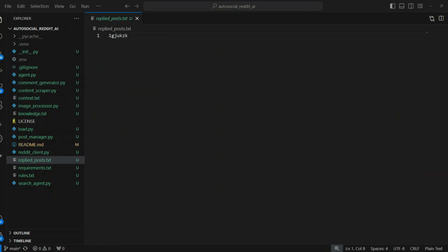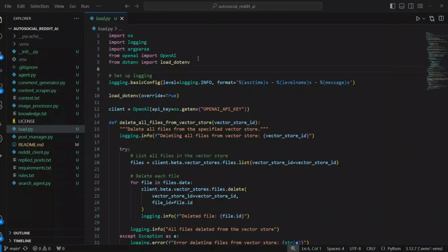The replied posts store prevents the agent from commenting multiple times on the same post by keeping a record of processed posts. This load program is a command line tool for managing a vector store on OpenAI used for Reddit context training. This is a one-time process. Here's a breakdown of its functionalities. This setup configures logging to display informational messages. Initializes the OpenAI client with the retrieved API key.